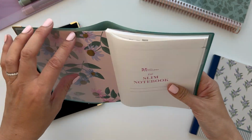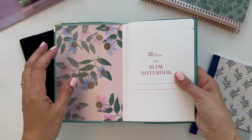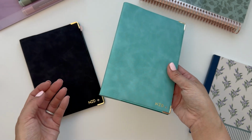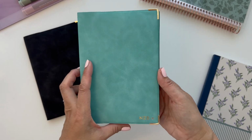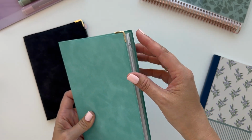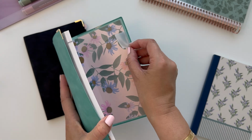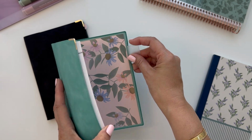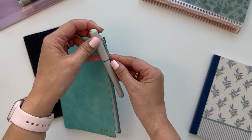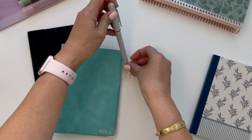So this is the pretty one, the Daisies design. I like that they have the print on the inside cover too, so you can really enjoy it. You don't have to get a cover. I thought it was fun to get a cover personalized because I love how Erin Condren can get things personalized. And there's nice little gold corner pieces here. And then you have room for a pen here, which I've been using, the EC gel pen. It just fits. I just hang it here. You can actually stick it through too. I think I've done this.